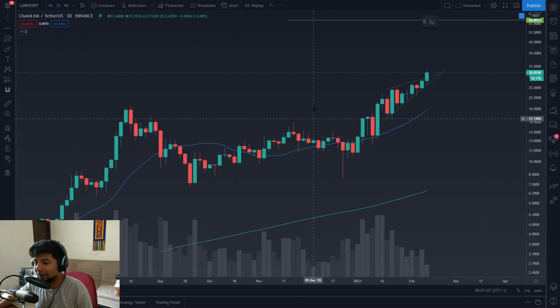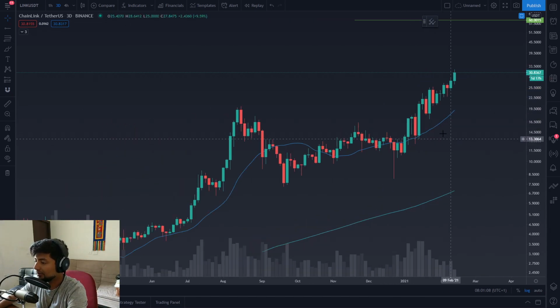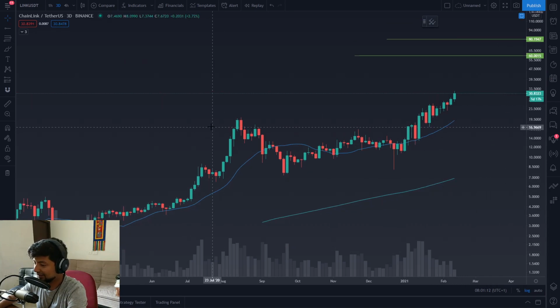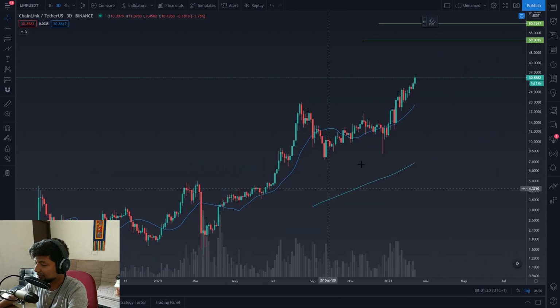Talking about the macro, on the 3-day time frame, this is strength right here. This is a good piece of price action, and you're maintaining the diagonal trending support. It's visible all the way on the 3-day time frame as well. So something like this is a reasonable consideration for this structure.